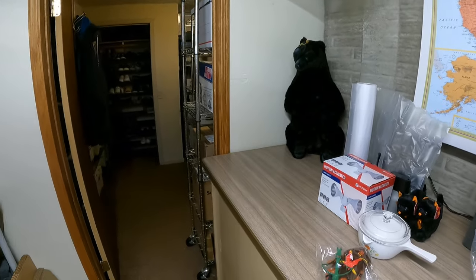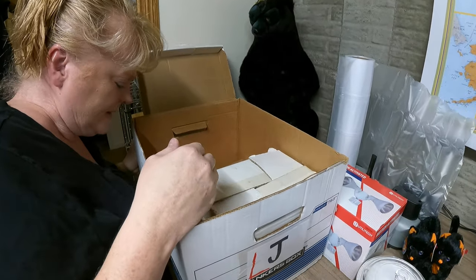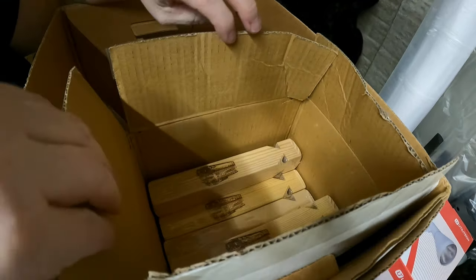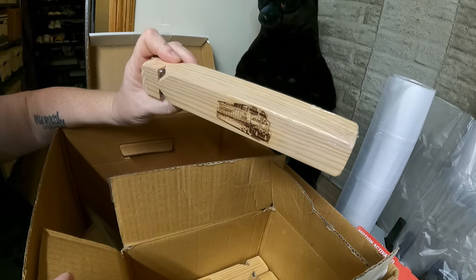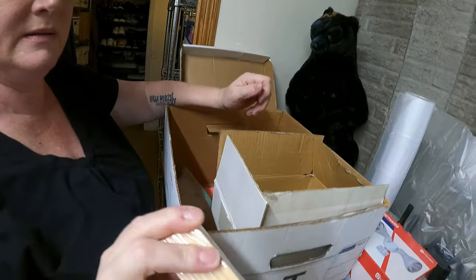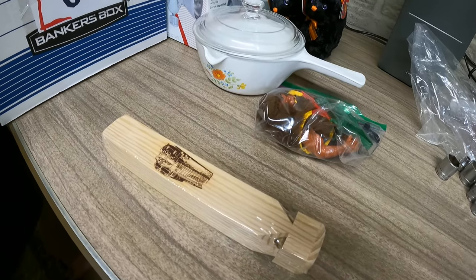Nice. LJ is the next box. Okay, LJ. And this box right here, we bought this box, paid 71 cents each for all these train whistles. We have a bunch. We sold one. Now we've sold two for $5.99. It's on sale, and it's going out to Minnesota.